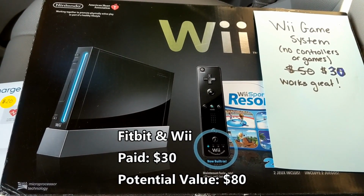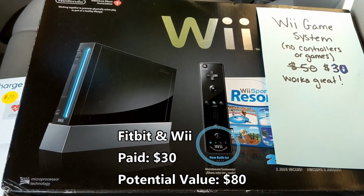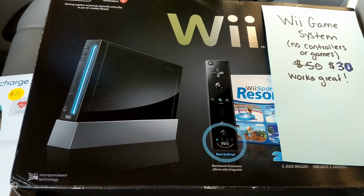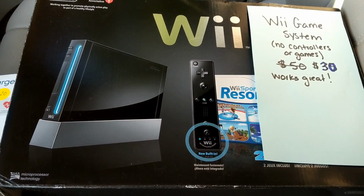All the manuals, paperwork, system cords, everything else. And I have plenty of extra games and controllers to bundle with it. So it's a good score nonetheless.